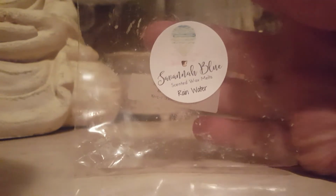I already talked about that one. Rainwater was one of her limited edition scents. It was a nice, fresh, clean, aquatic scent I used in my bathroom.